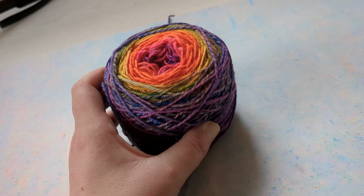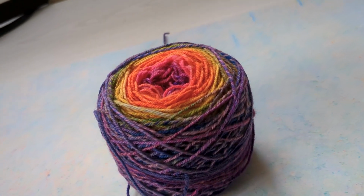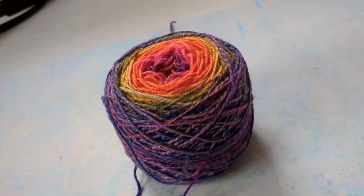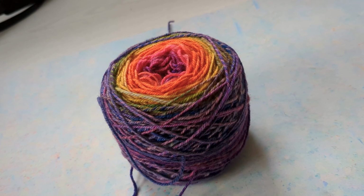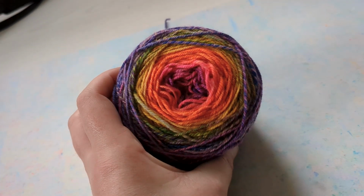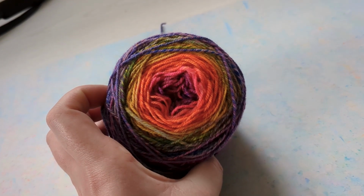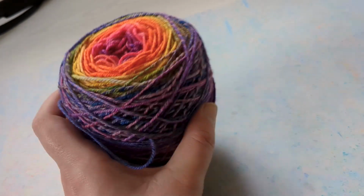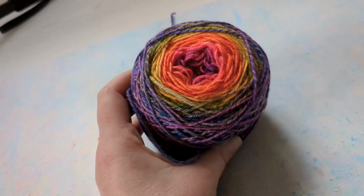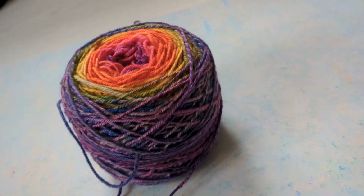Can you leave me a comment if you've got any ideas what you think I should do with it? I don't have a lot. It's about a sport weight, and it's probably about 250 yards. Maybe 300 yards. And yeah, it starts at purple and finishes at purple. And there's a lot of orange in it. So if you have any ideas, leave me a comment. Because I've wound it up, so I feel like I have to use it, but I don't know what to knit with it.